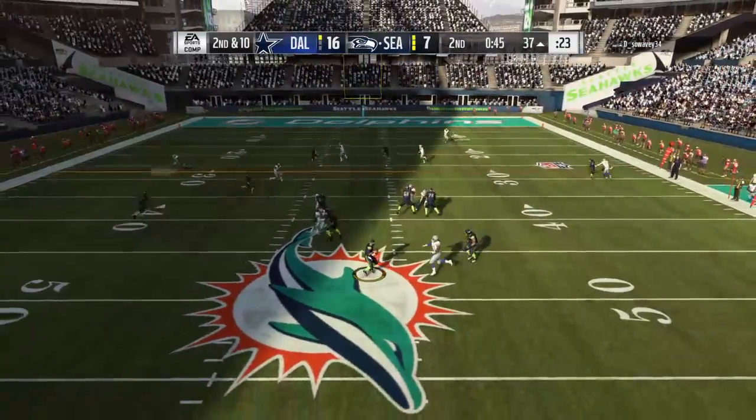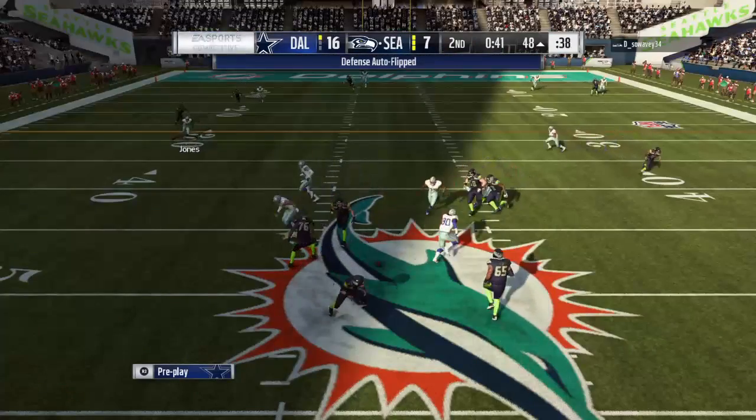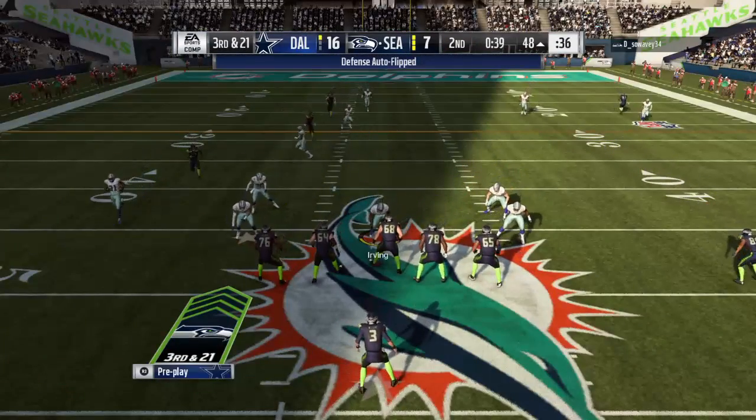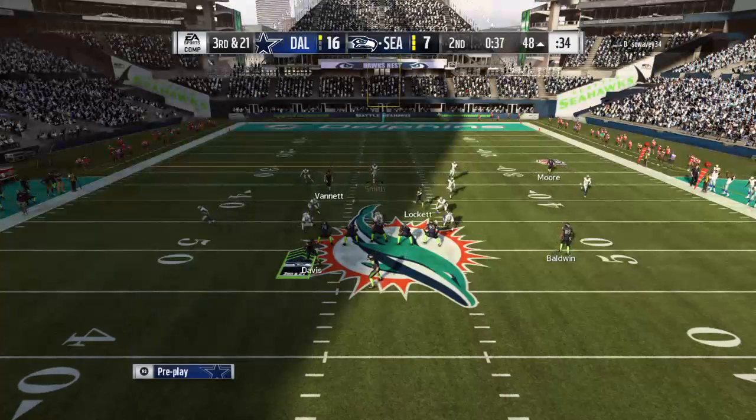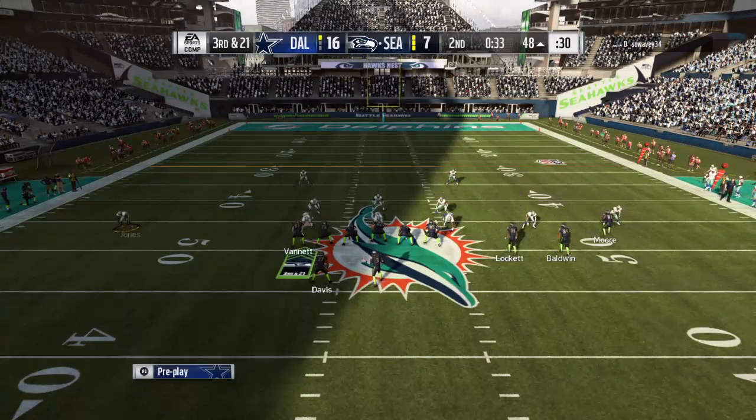2nd and 10 now, Wilson. And the Cowboys' pressure gets there this time for the sack. Demarcus Lawrence in there again. My goodness, that is now his 4th sack tonight.